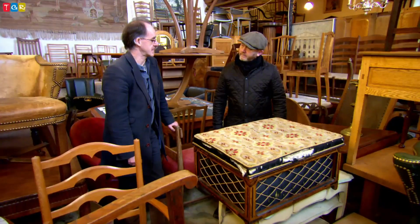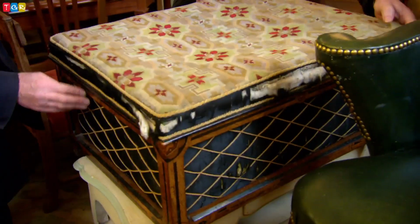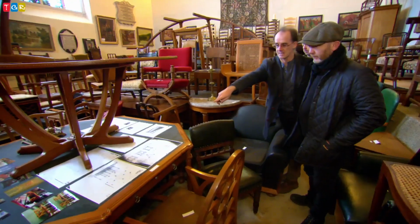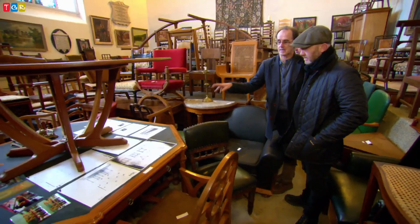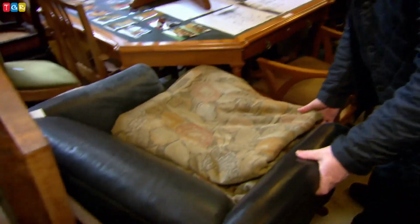An ottoman is very much part of a country house look. They are now used predominantly to put coffee table-sized books on. They look very good in that way. But you want one of a certain height and size to give it that. This is Lutyens' design. Wow. Originally conceived for the headquarters of the BP and for the Viceroy's house in India. Sir Edwin Lutyens, who designed the cenotaph, was one of the most influential British architects of the early 20th century.